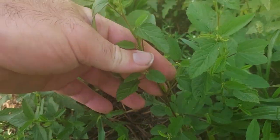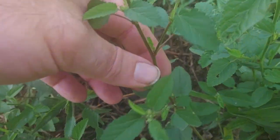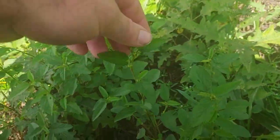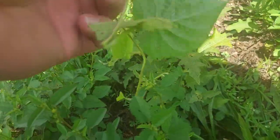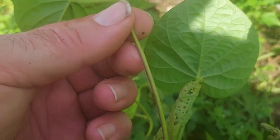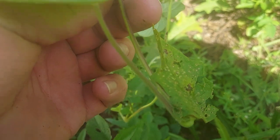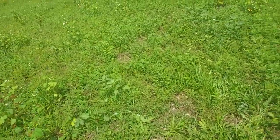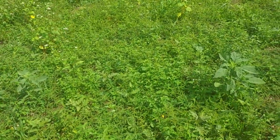So we move over here to this one, same exact species, but now we see something a little different. Now we start seeing purple in the stem. That is a boron deficiency. This is a morning glory weed or vine, and it's supposed to be green. But look here, we have purple, guys. Boron deficiency. That is the key sign into figuring out that particular trace mineral. And I have it all over the place.